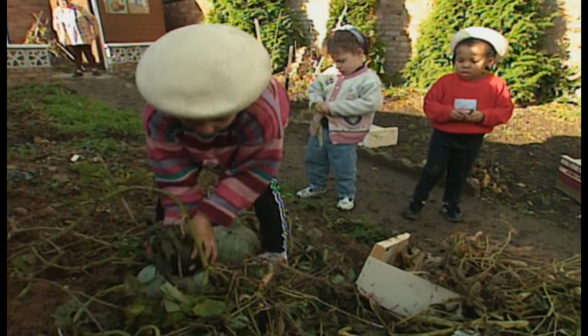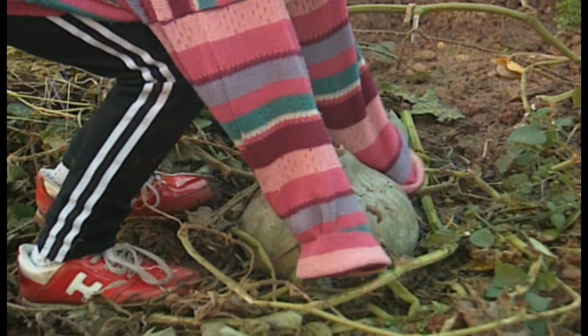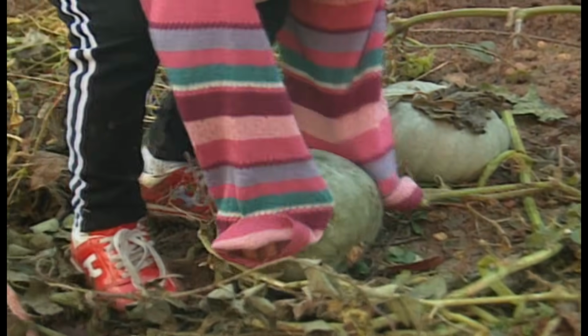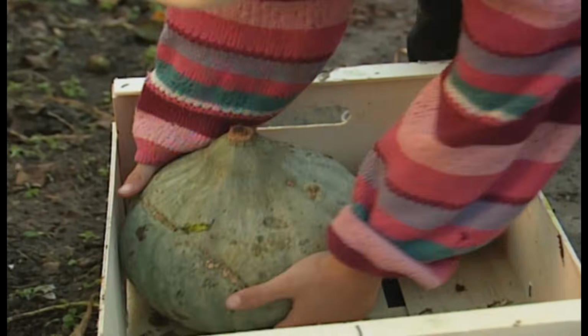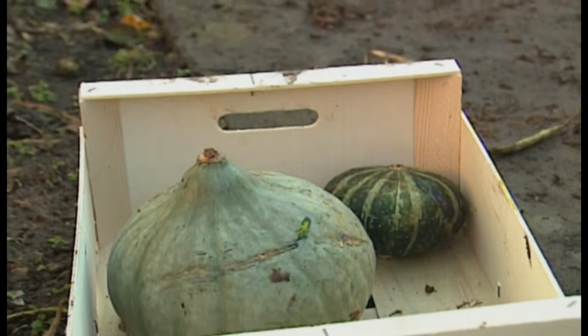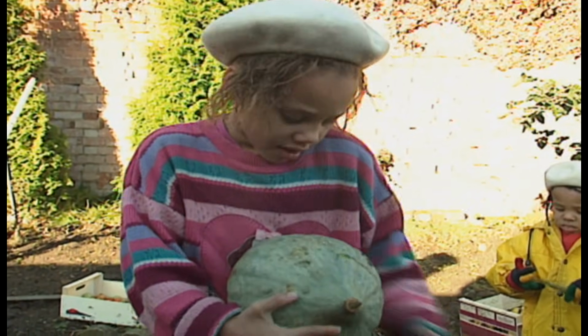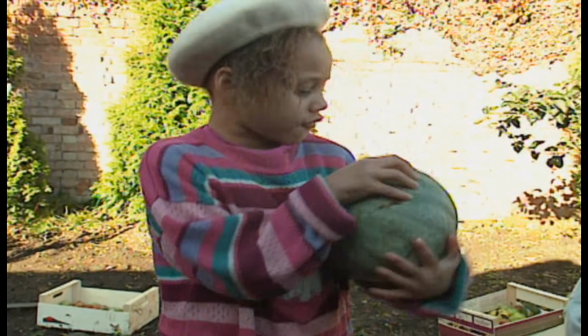Come and see what I found. I found some pumpkins. This is a pumpkin. This is a small pumpkin. Then I picked some big pumpkins. The pumpkins were very big. And I'm going to put them in this box. This is a big one. And it's going to drop on the little one, so I'm going to put it in carefully. Big, big pumpkin. And it's a dirty one. It's a green one.